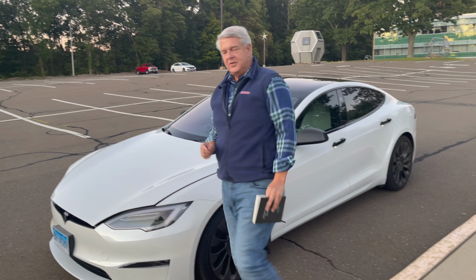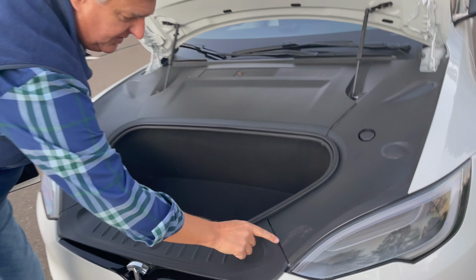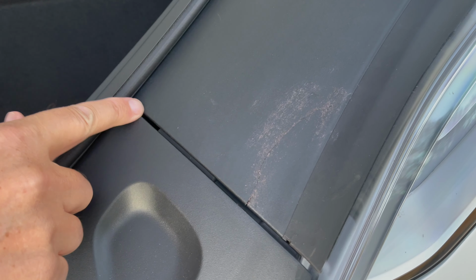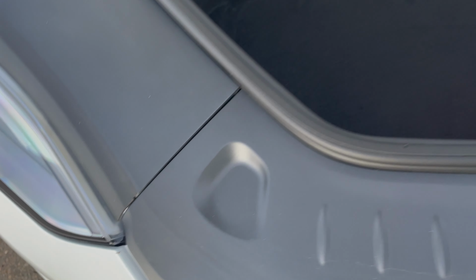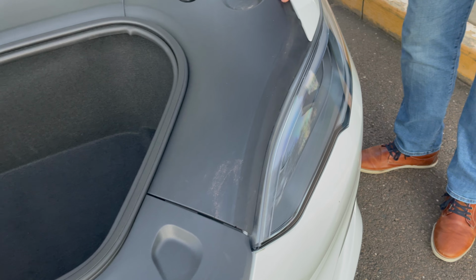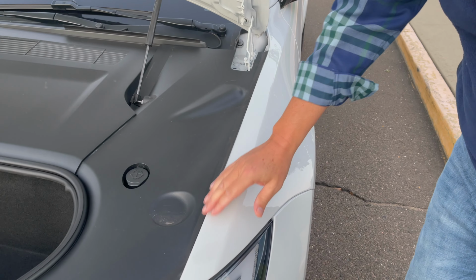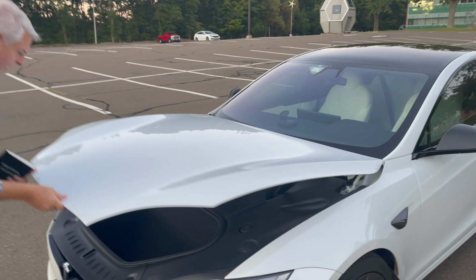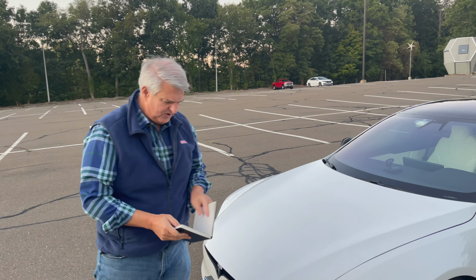Okay, I want to pop the hood because I want to show you one of the things. If you could come in here and see, there is a crack right here, and there's a separation here, and it's a lot tighter over here. So I'm thinking that the car had a little minor incident, and the actual rubber, this inner lining, is not quite lined up. Now I actually pushed this in. It's not terrible, but something pretty minor just to be aware of.